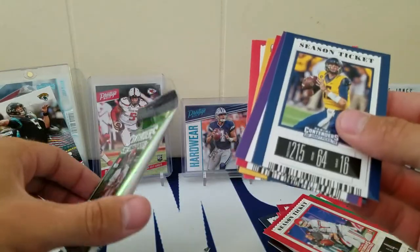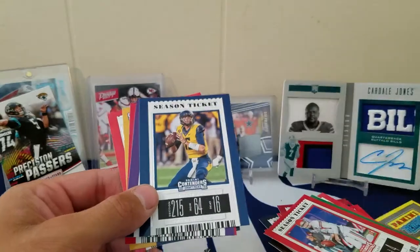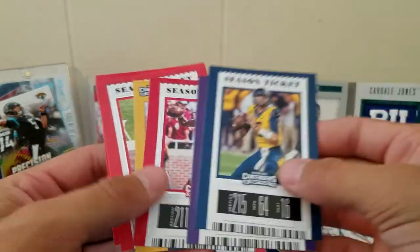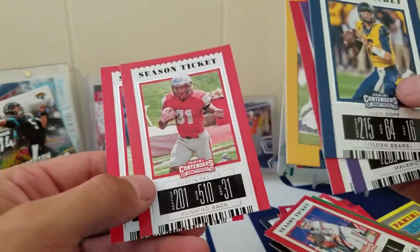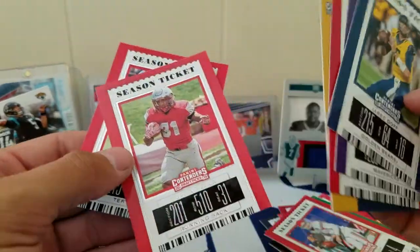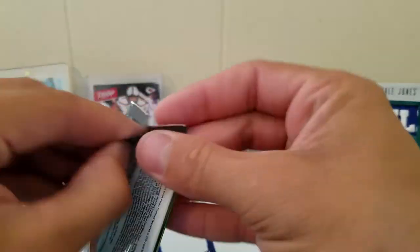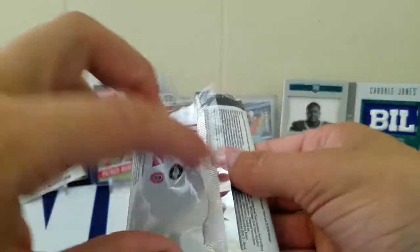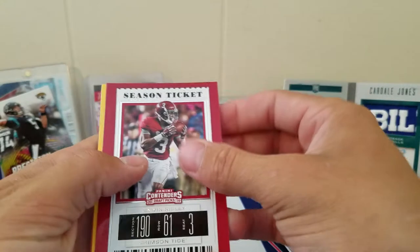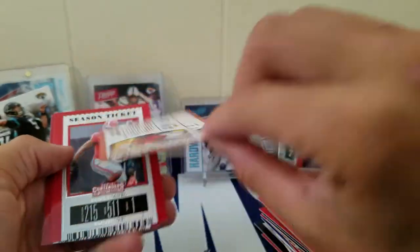All right, hopefully we got an auto in this pack, or I'm going to be writing Panini. Jared Goff, Adam Thielen, Lamar, Will Grier, game day ticket. There we go. Like Grier this year. Austin Ekeler and DJ Moore. Glad to see Ekeler made it in a product this year. Dude was a beast last year. Very underrated. So, let's see. Did we get any ink or did we get double points? It would not surprise me whatsoever. Calvin Ridley, Ito Smith. And we did get some ink.